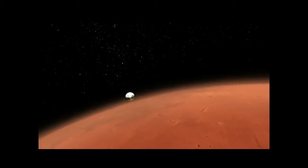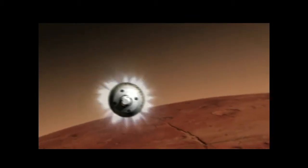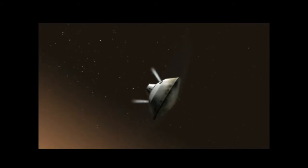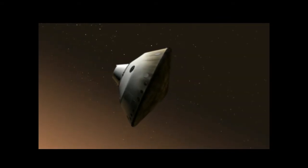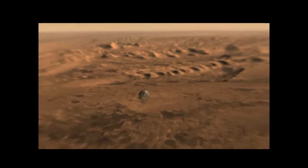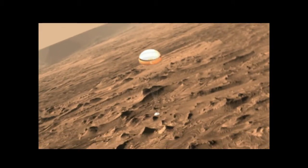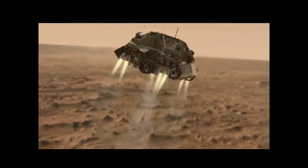Well, we start at the top of the Martian atmosphere, encapsulating the rover inside a very large blunt body. It's about 15 feet in diameter, and it comes screaming into the Martian atmosphere at about 10,000 miles an hour. We use the atmosphere to help slow down from about 10,000 miles an hour down to about 2,000 miles an hour, where we hit the emergency brake. We deploy a large 65-foot diameter parachute at over twice the speed of sound. That slows the capsule down from 2,000 miles an hour down to about 200 miles an hour, at which point we have to turn on our rocket engines.